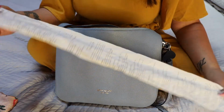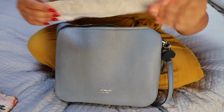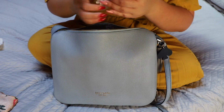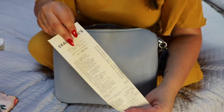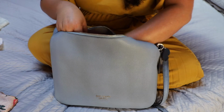A very long receipt for Best Buy that I don't necessarily think I need. So I'm gonna put this over here, and that's gonna be a check on that later. Another receipt, which I definitely know I don't need. It's for Trader Joe's. So this is trash. This is good. You guys are watching me clean up my purse.